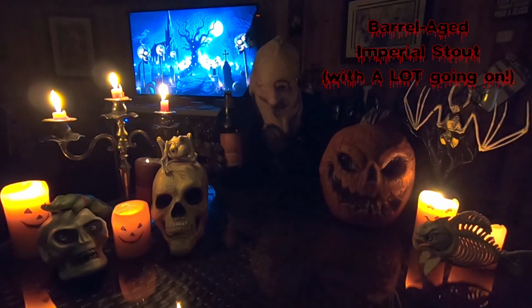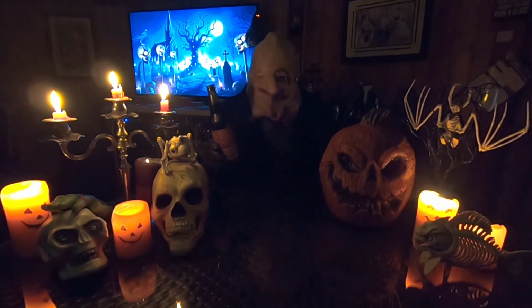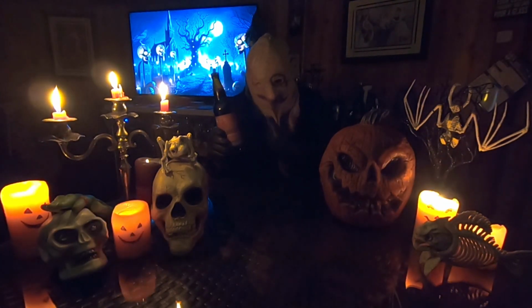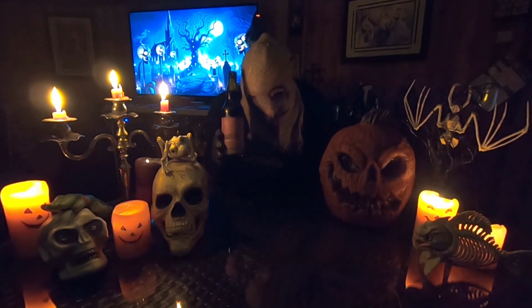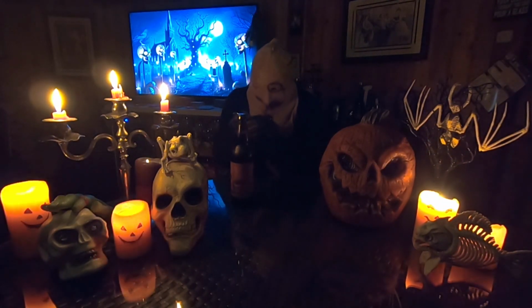But with all that, I am very parched. I think we should crack this open. I'm getting a little congested and very parched here. I think that the cockroaches are in my throat. Let's wash them down with the abyss. Here we go. Let's open this bottle here.